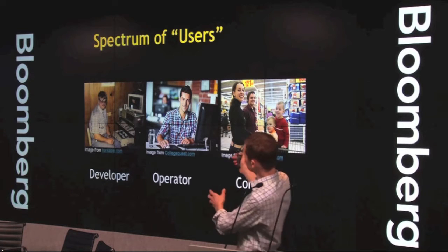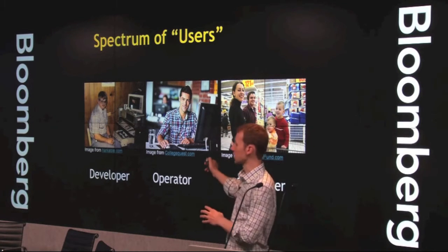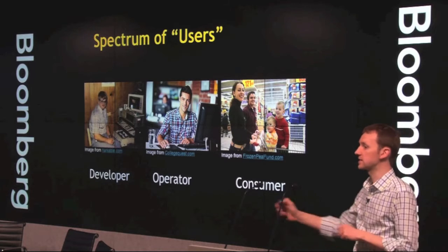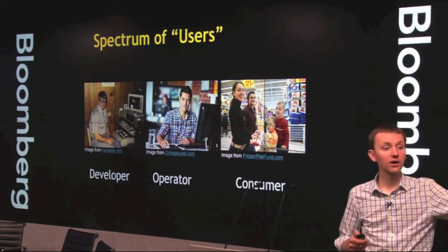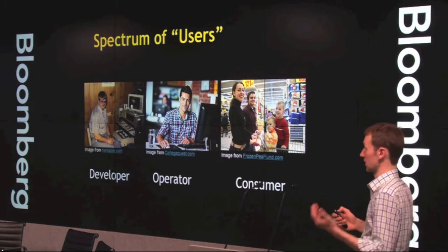So I've got this group in the middle, the operator, and that's where the two methods that I'll present today are kind of targeting. These are the people who need to get a job done. They have an application in mind. They're going to get some dev kits, some APIs. They're going to put the ingredients together and build a system, and it needs to work. And it needs to work around the limitations. It has to cope with what the users get confused about.